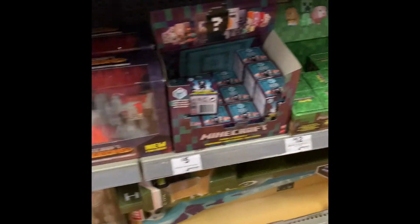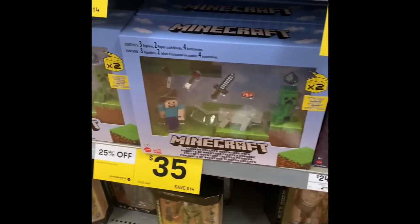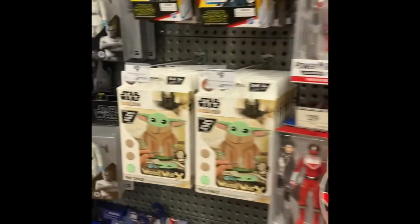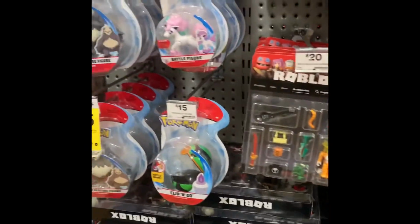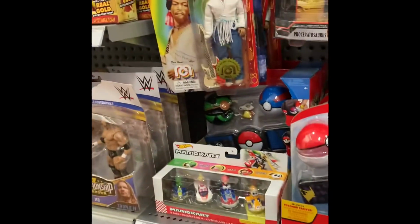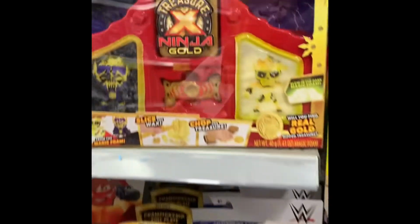Transformers, again, the licensing, Minecraft, absolutely everywhere. And Minecraft, the game, some of it has purpose, but is just not needed from a toys perspective. Lots and lots of Roblox and Star Wars and Avengers, Pokemon at the moment here in Australia is going crazy.